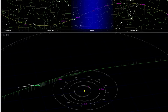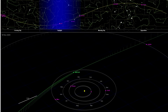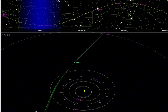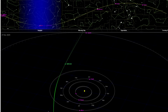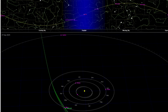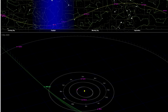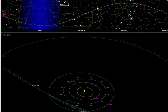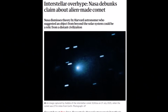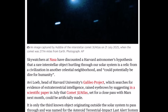What's even more remarkable is that the timing of its pass by is such that it's going to come close to Mars, Venus, and Jupiter. And the coincidence of that happening is about 1 in 20,000. And all of this happens while the comet is hidden behind the sun from Earth's point of view. And to some, these alignments and timings are just rare cosmic coincidences, but to others, they have sparked speculation about whether or not 3I Atlas's path might be not entirely natural.